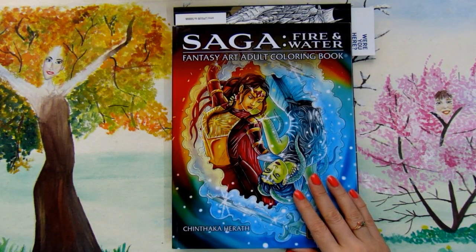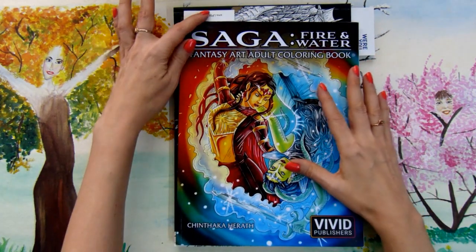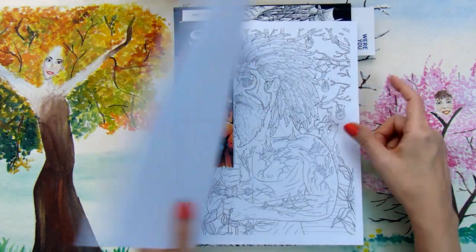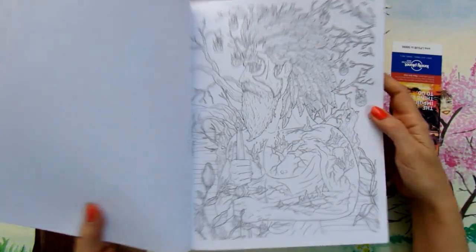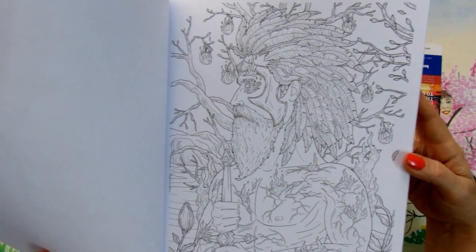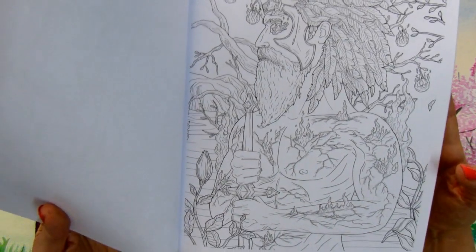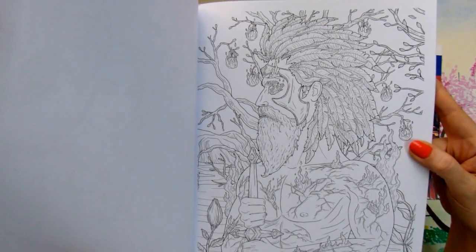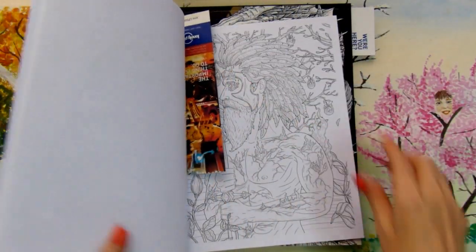In this book by Chintaka Hirath, Saga Fire and Water, again I have only one completed page. There are several illustrations suitable for this prompt but I do like this guy, very unusual, mysterious looking. Who is he? I don't know, but looks interesting.